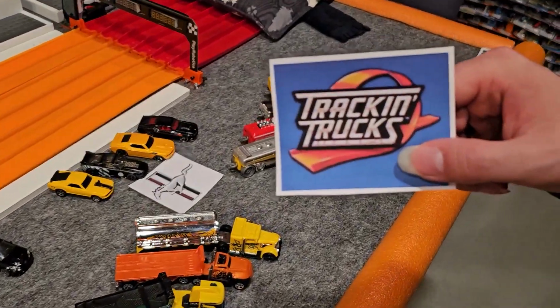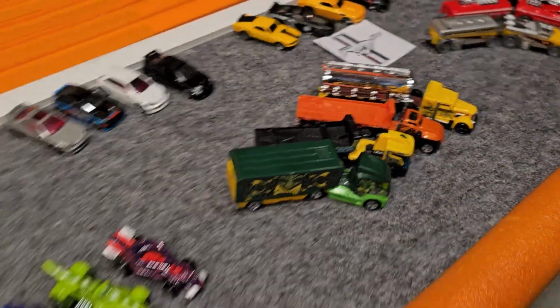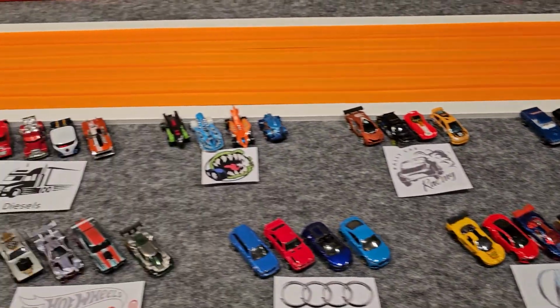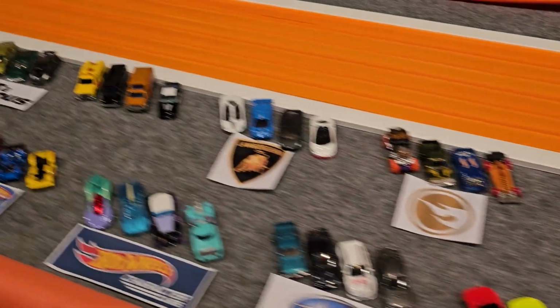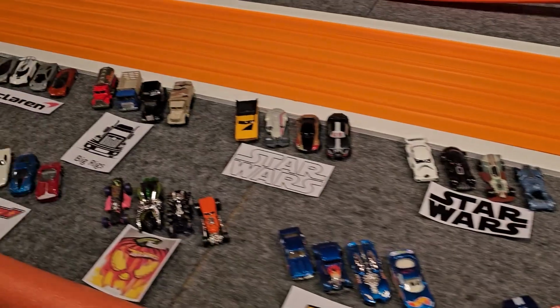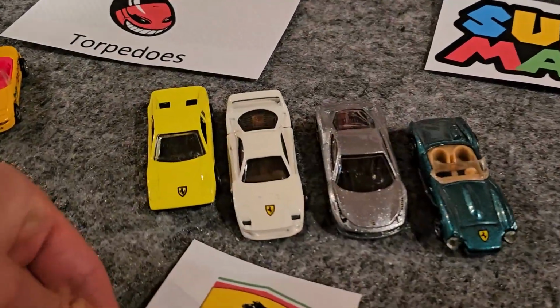Ethan picks up the truck group, made for the track. Those guys aren't slow. See if they can beat out these single cars, though. Jaden's taking a look. Yeah, not a bad pick at all.